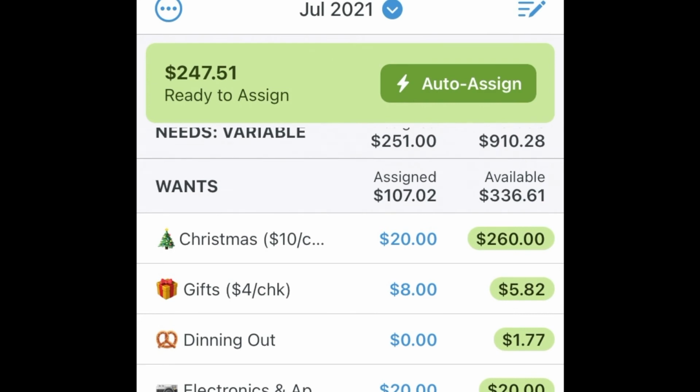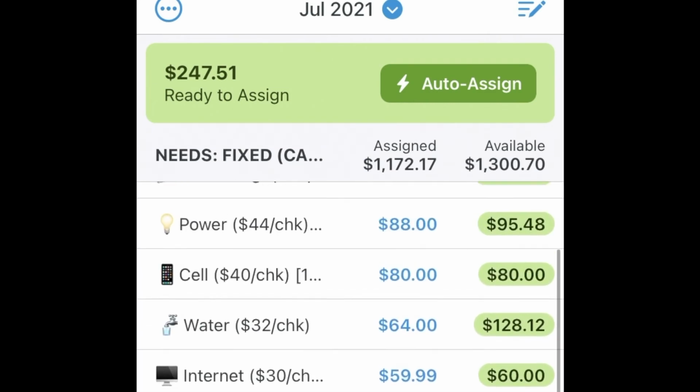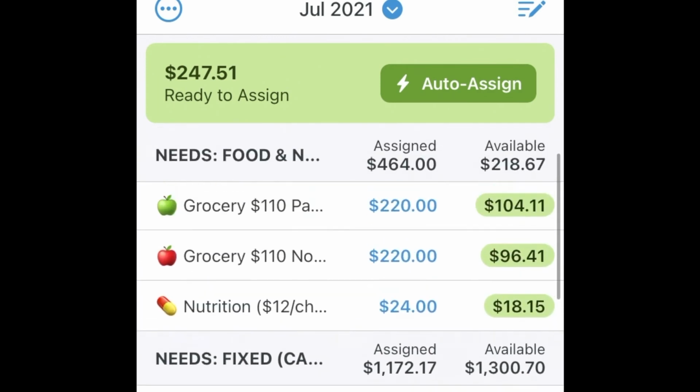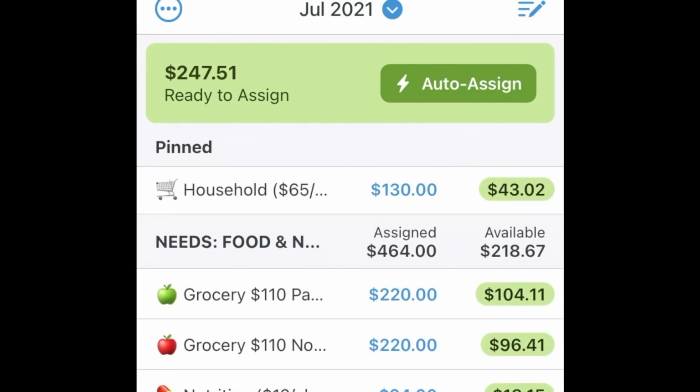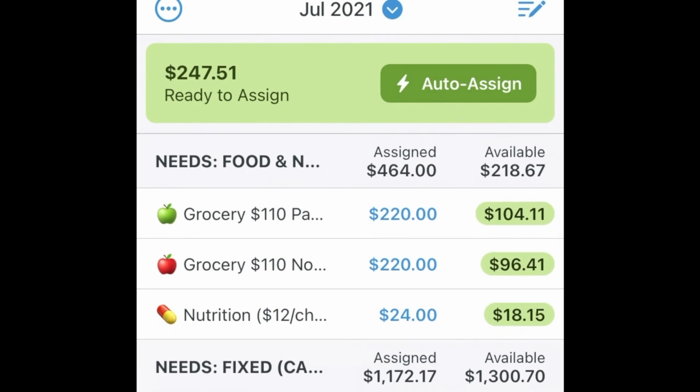So, what do you do with the money now? Well, we're lucky. We have $247 left over. Looking through the categories, we're going to shore up our groceries, which means we'll be over our $220 a month. $220 for the 2 weeks. So you can see we spend $440 on groceries split between pay weeks and non-pay weeks.